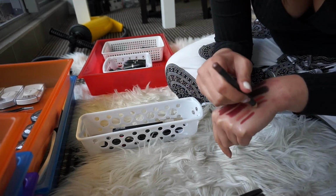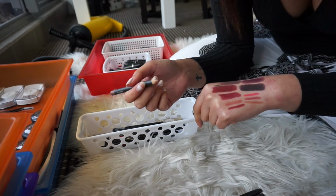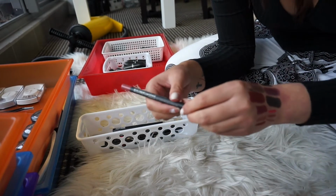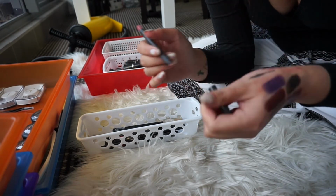Next I have Strip Down. Oh, I don't know about that one. I mean, it's nice, but no, I don't think I'll keep Strip Down. I'll give that to my friends. And then I've got In Control lip liner from MAC, and I do like that. That's a really nice pink.